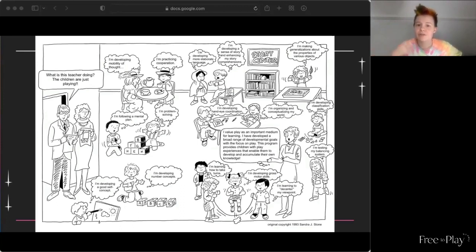We've got, I'm developing my mobility of thought. I'm practicing cooperation. Maybe his play partner had an idea that he didn't have, and he wasn't necessarily on board with it at first, but he got there. And then there's some kids saying, I'm following a mental plan. I planned something in my mind, and now I'm seeing if I can get my body to do it. That's amazing. That's such a powerful preschool skill.